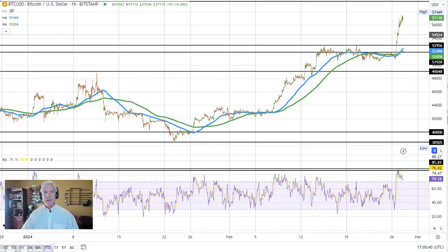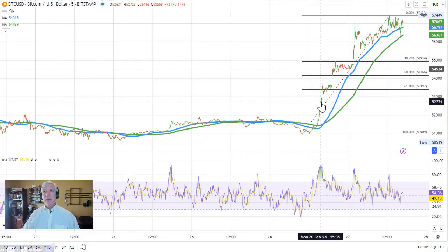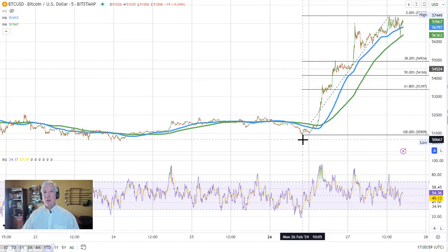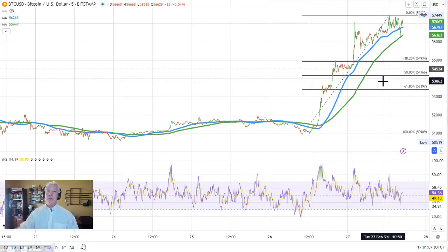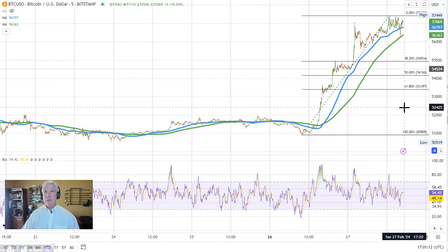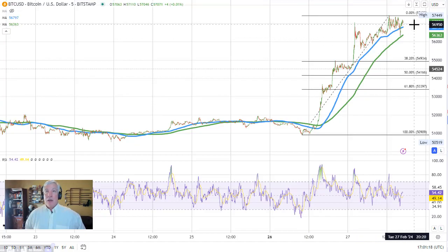So I'm going to continue the move down and take a look at the 5-minute chart. And you might think, well, why would you trade the 5-minute chart in Bitcoin? It's very short-term in nature, but that's what we need when the market trends like it has over the last few days. Going back to February 26th, the low price here was around 51,000. We've already moved up to 57,000. So that's about a $7,000 increase in only one day, from yesterday's trade on the 26th to the 27th.